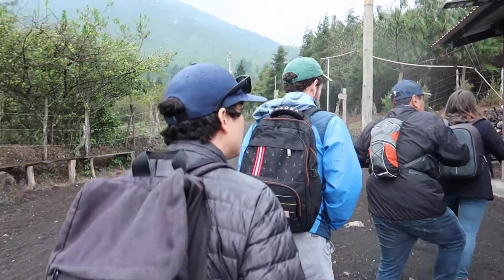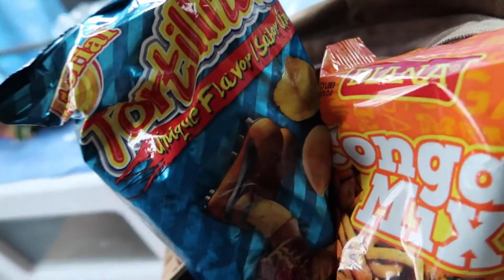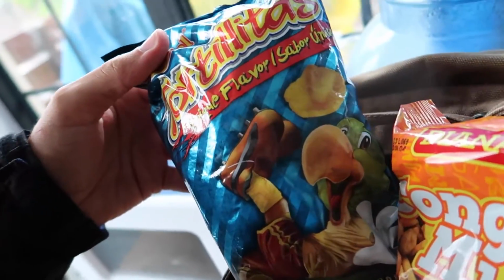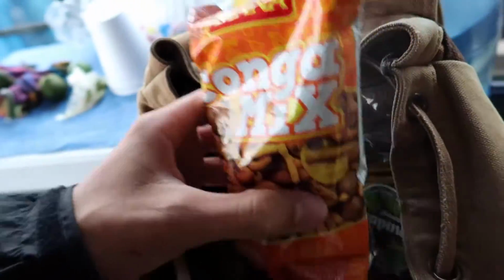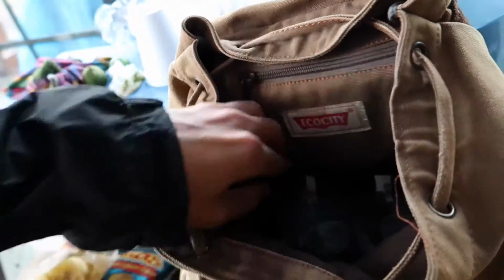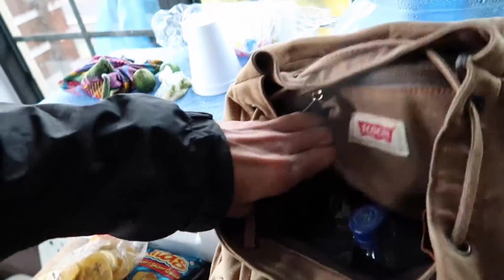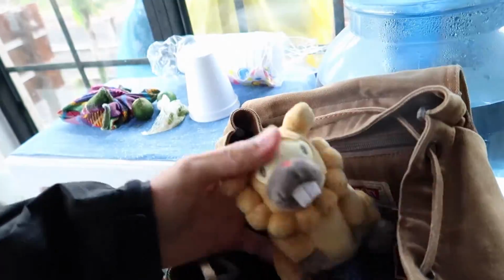Ooh, the air is a little thin. So we're waiting to pay. I wanted to show what I brought in the backpack here. So I got some different snacks here. Got this one, some of these. Got 2 quarts of water here. And then, of course, the Doritos.